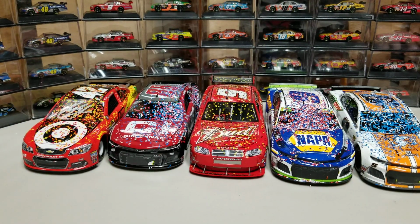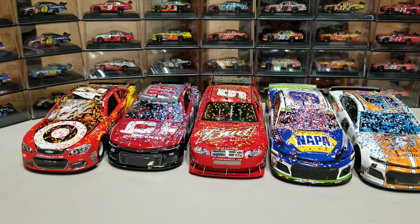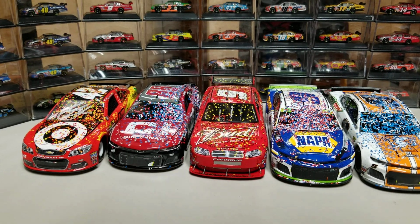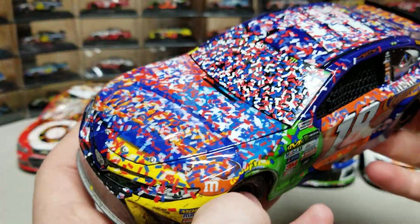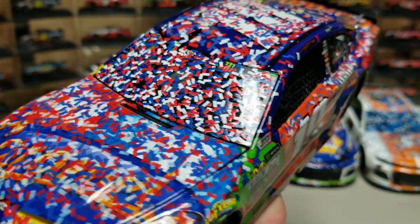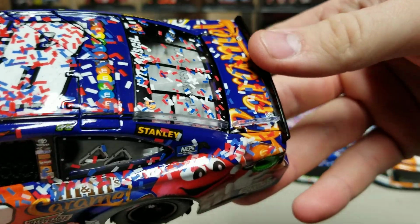Now, coming in at the number 6 position, we're only going back a couple years to 2017, and we're going to look at the Bristol sweep set. Not the whole set. We're looking at just the Bristol race win from 2017 of Kyle Busch. You can see the hood. You can't even read the hood. It is caked. The window is caked. The roof is really heavy, moderately heavy on the deck lid and the rear window.